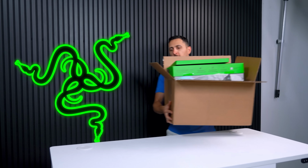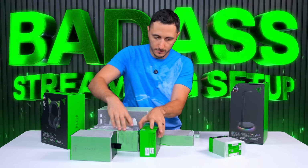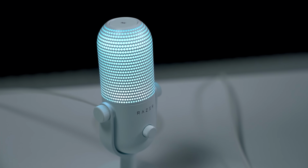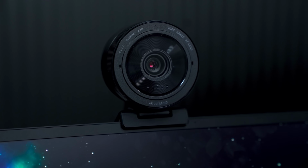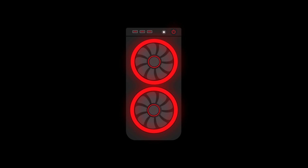you guys how Razer's interactive lighting will help you achieve a badass streaming setup that will level up your engagement and immersion on streams. And we're gonna do it with the help of the Siren V3 Chroma and the Kyo Pro Ultra, which are the components that the entire setup is built around. So let's get to it.